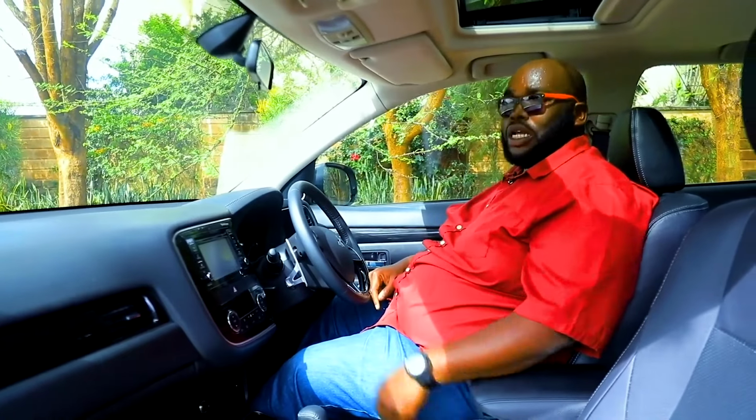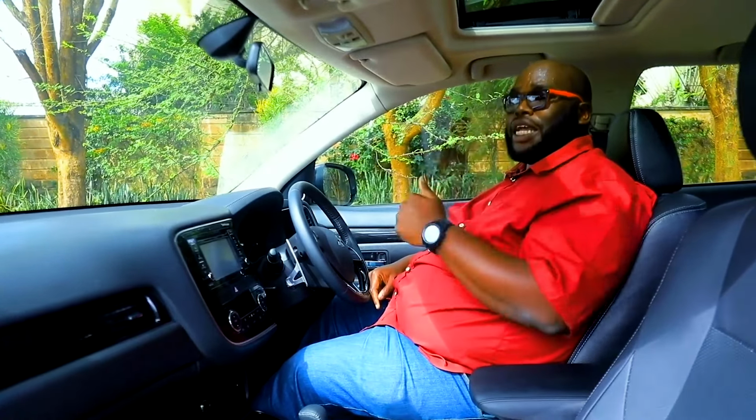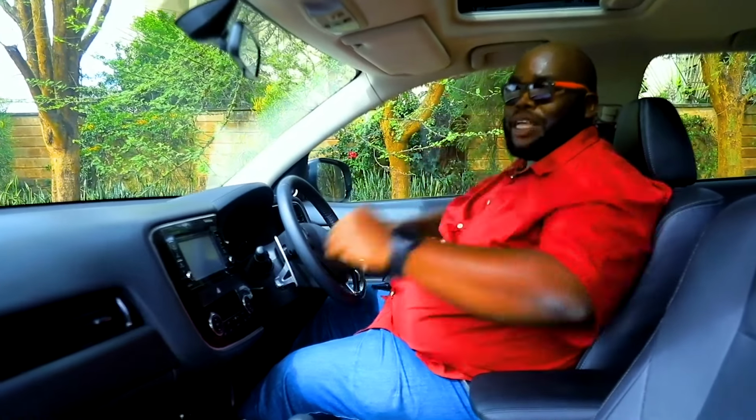Now, that's a third of the story. Let's go to the back and see what the second and third row seating is all about, the boot space, and then we go on the road and see if this Outlander is the best soft-roader in the Kenyan market.